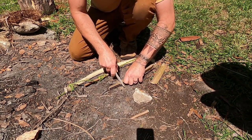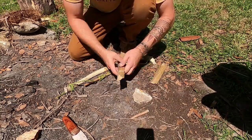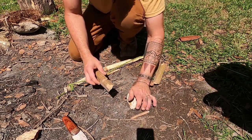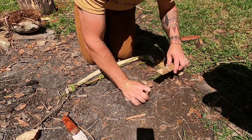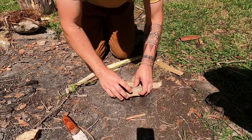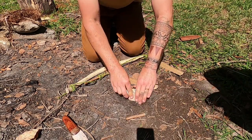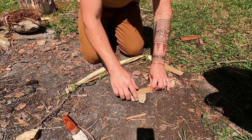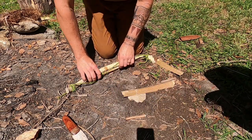And I bet you that'll be perfect. We're going to use this to help catch the coal once we make it. But again, we're probably going to have to practice with this a little bit to get the set just right. Get it spinning nice. We're going to get that rock really set in there. But that's going to give us a good dry surface, because you can see there's still moisture in the ground. That's going to give us a good dry surface to collect the coal.